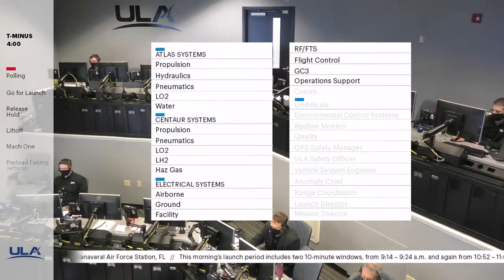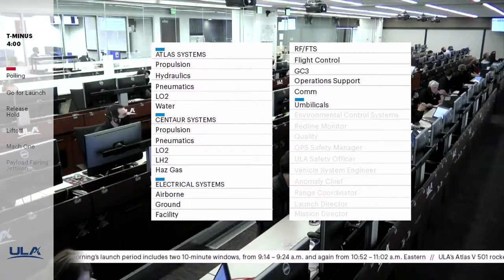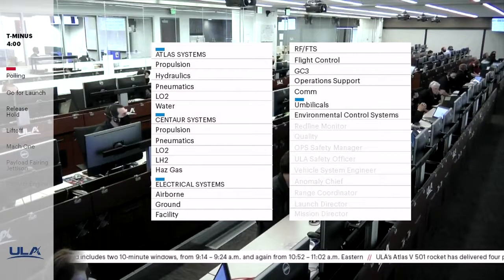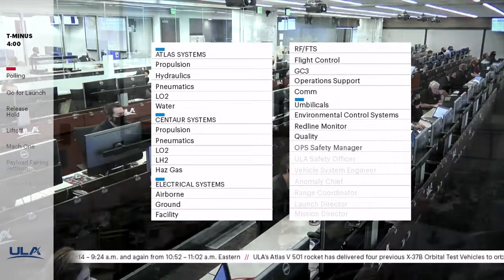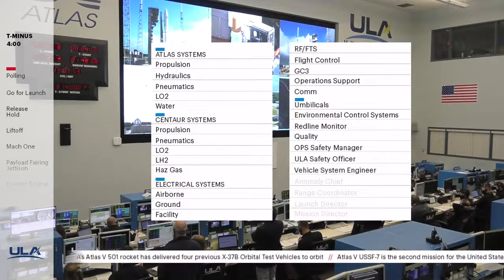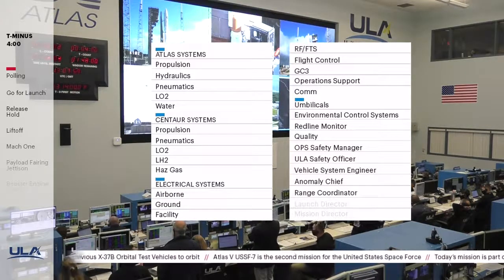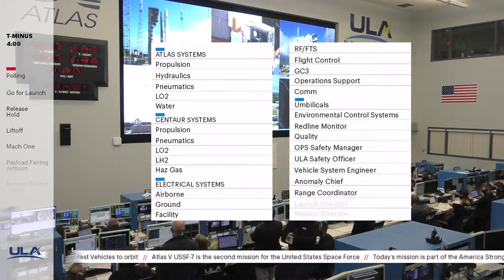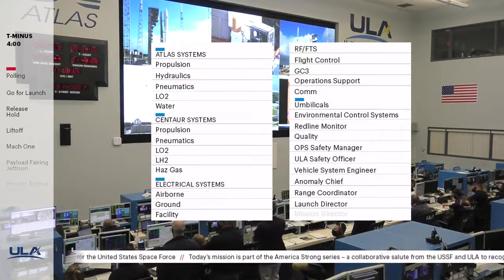COM. Go. Umbilical. Go. ECS. Go. Redline monitor. Go. Quality. Go. Op safety manager. Go. ULA safety officer. Go. Vehicle system engineer. Go. Anomaly chief. Go. Range coordinator. Clear to proceed. Launch director. Launch vehicle is ready to launch. Mission director. This is the mission director. You have permission to launch. Proceeding with the count.